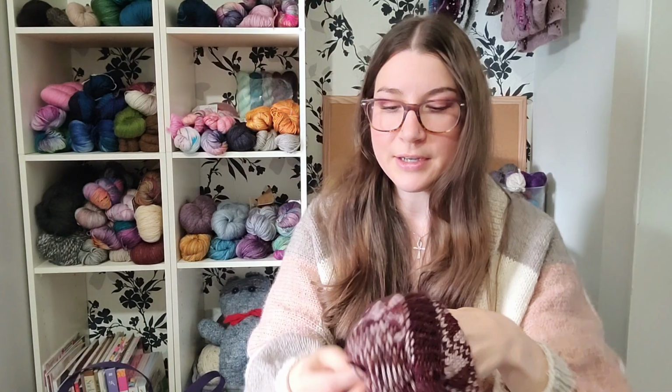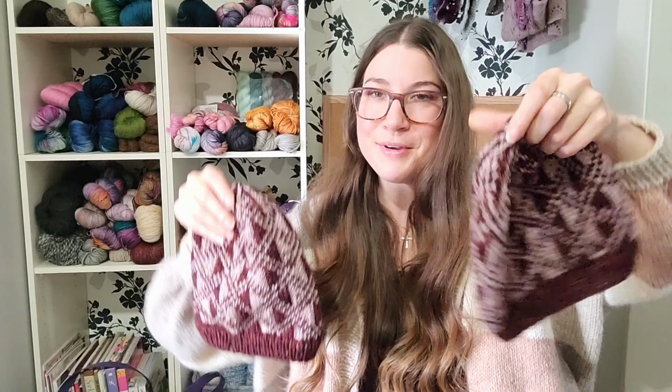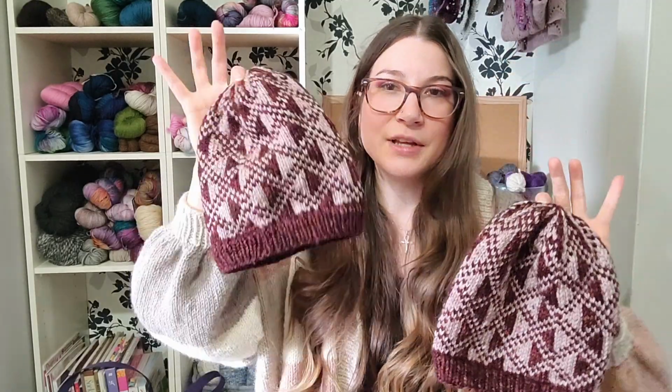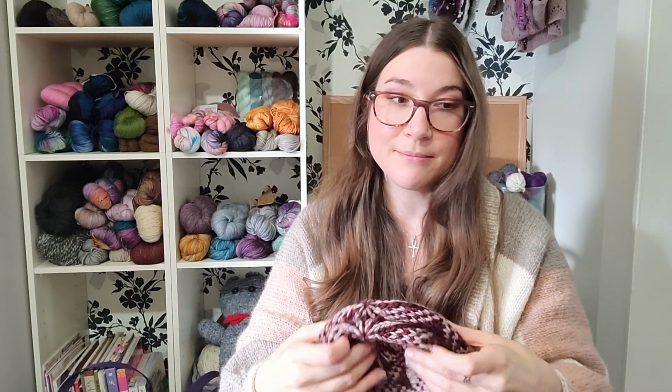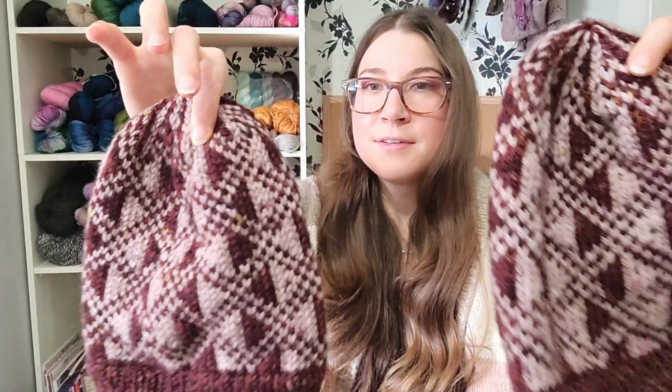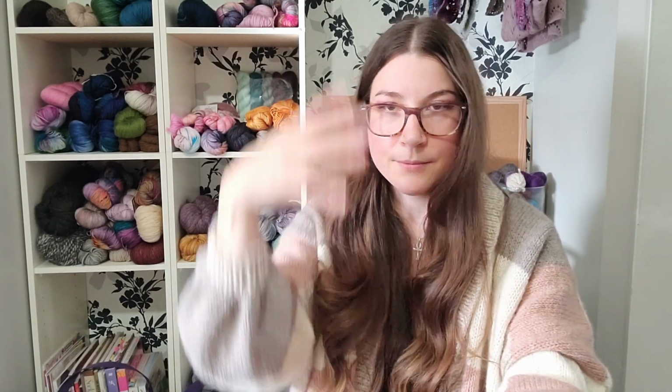I haven't blocked these yet, and I haven't woven in the top pieces because I'm going to be adding pom-poms to all these hats. I have 1 pom-pom for this hat, and I have to order another for the second one. With 2 balls of yarn, 1 of each color, I was able to get 2 hats, and I still have some left over that I might be able to use for a headband or something. So I've got these 2, and they're super cute. I think once I block them, they'll sit nicer on my head, but let me just put one on real quick.